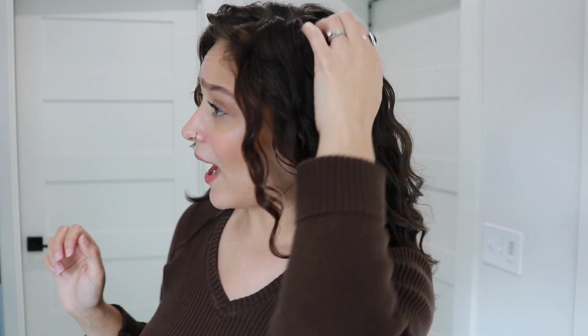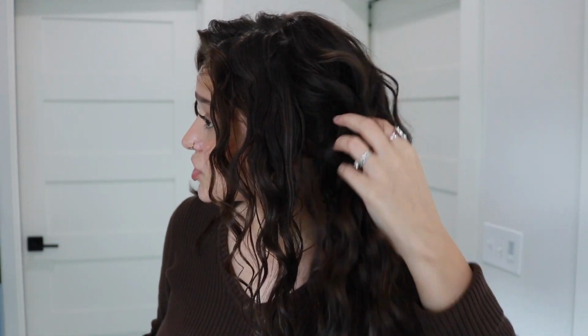But I really like my hair today. I feel like I have a little bit more shrinkage than normal, and I think that's probably due to the hold that gel gave me. Both of the products kind of did their job. I love how soft and hydrated my hair is. Again, good shrinkage, really nice.